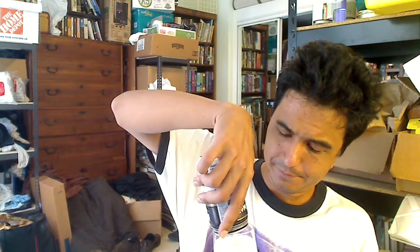Tart and citrusy from here even. You can really smell it. Cloudy golden yellow with a fizzy to frothy head, and I gotta remember to turn this way because my mic's in this direction now.